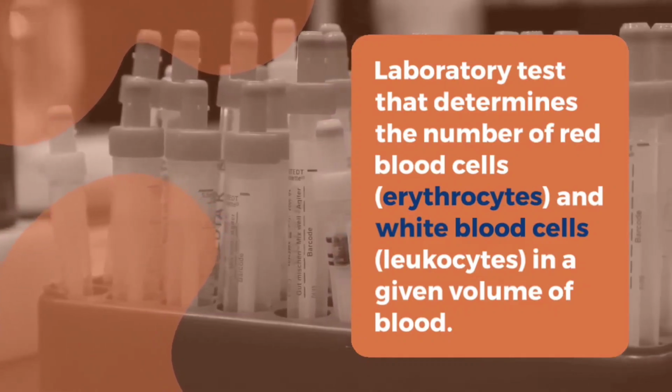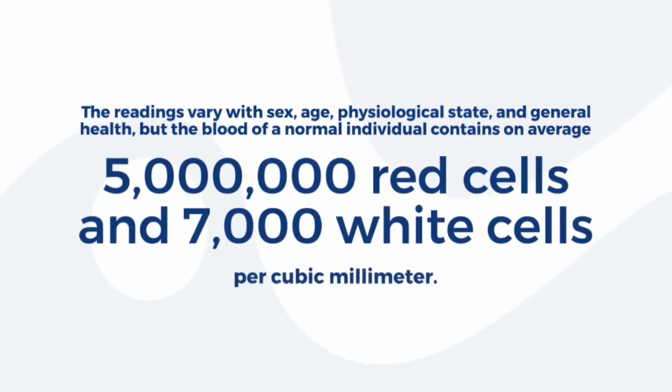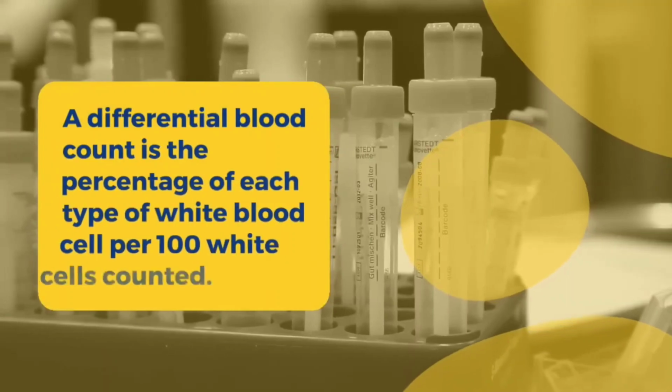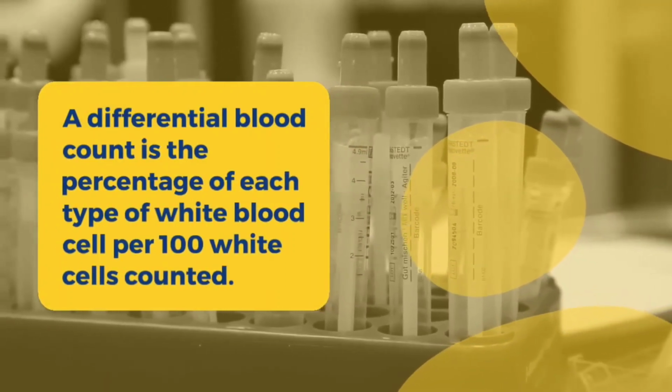Blood count. Laboratory test that determines the number of red blood cells, erythrocytes, and white blood cells, leukocytes, in a given volume of blood. The readings vary with sex, age, physiological state, and general health. But the blood of a normal individual contains on average 5 million red cells and 7,000 white cells per cubic millimeter. A differential blood count is the percentage of each type of white blood cell per 100 white cells counted.